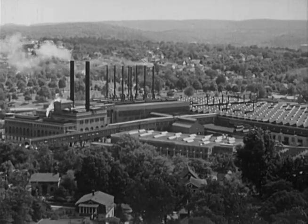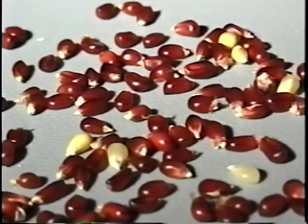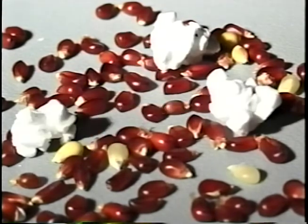Percy Spencer, a Raytheon engineer in Lexington, Massachusetts, was working in the lab one day in 1947 and noticed the electromagnetic waves in the radar equipment had melted a candy bar in his pocket. To test his theory, he quickly ran to get kernels of corn. When the corn popped, he knew he was onto something.